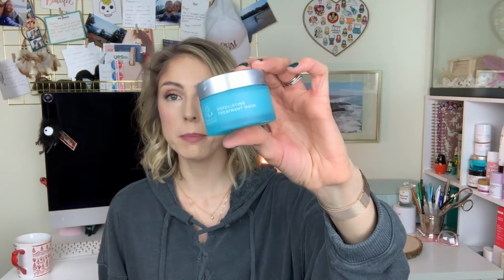In terms of physical exfoliants, I'm going with the Tulip Probiotic Skincare Exfoliating Treatment Mask. I really like this. So I am not a huge fan of physical exfoliants, just in general, I'm not.